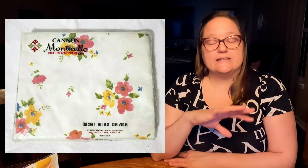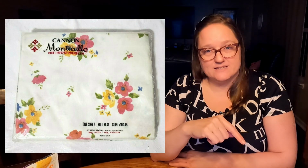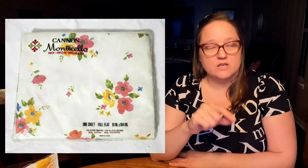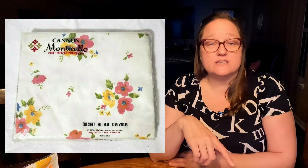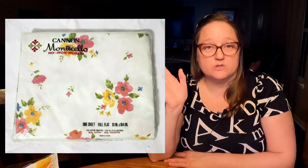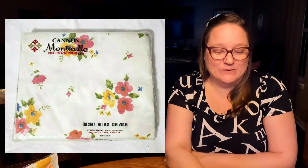So vintage linens often can be valuable. Not this one. This puppy sat around for like 4 years, finally sold. I had it listed for $19.99. I got an offer for $12 and I was like, please take it. I don't care. I will drive it to your house and drop it off just so I don't have to look at it again. I was very happy to see that go.